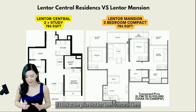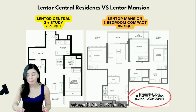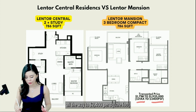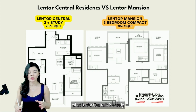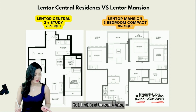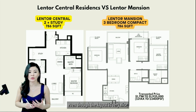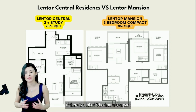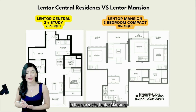If I look at the price that has been transacted here, between 1.7 to 1.925 million, the per square foot on average is about 2,001 all the way to 2,400 per square foot, which I feel is potentially what Lentor Central's 2 plus study is going to be launched at. So if both are at the same price, then I feel that the 2 plus study, even though the layout is very nice, it might be very hard for you to exit if there are a lot of 3-bedroom compacts in the market for Lentor Mansions.